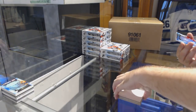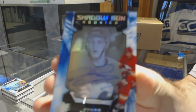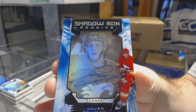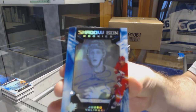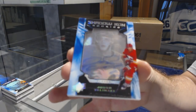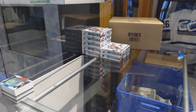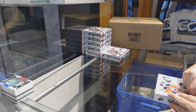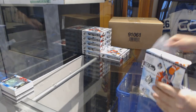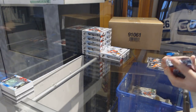And we've got, our first one. A Shadow Box Rookie Auto to 198 for the Calgary Flames of Juuso Välimäki. Juuso Välimäki. The bottom, it looks like, I don't know, I don't want to wipe it just in case, but I think it looks like just a bit of fluff on there. All right, I don't think we've got any good case hits yet, so that's the good news. We still have the big boys, hopefully, here. We still got a lot of case left.